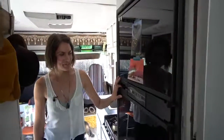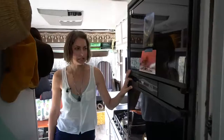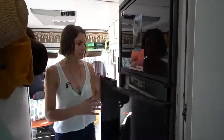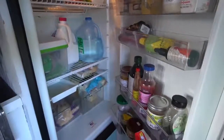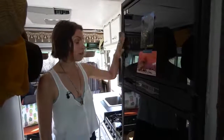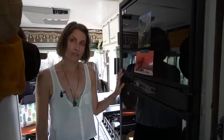So this is my fridge. I run it primarily off of propane. It can be run off of 110 as well. It does need a 12-volt assist, but once again, it's more than enough space that I need. It was newer, so I know how much these go for. So when Mander was only $1,900 and I knew that this fridge was a newer fridge as well, I was like, it's totally worth it.